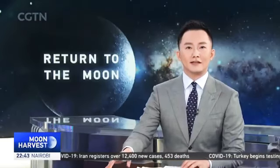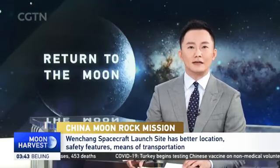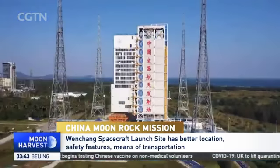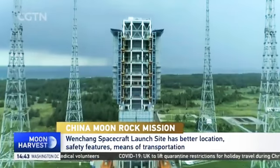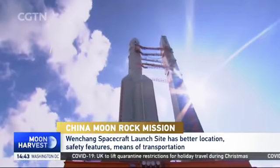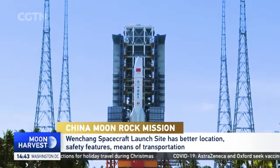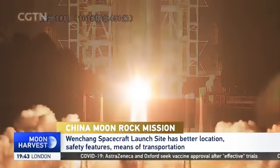And now let's take a look at the Wenchang spacecraft launch site in China's Hainan province. It is mainly used for China's Long March 5 and Long March 7 rockets. It can ensure high efficiency due to its low latitude location. China's aerospace authorities say the spacecraft launched from Wenchang have some 10% higher carrying capacity compared to those launched from other sites in the country.